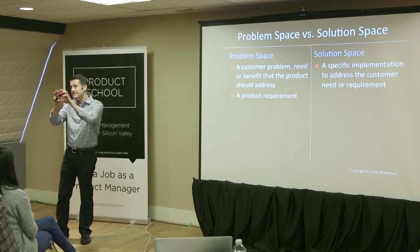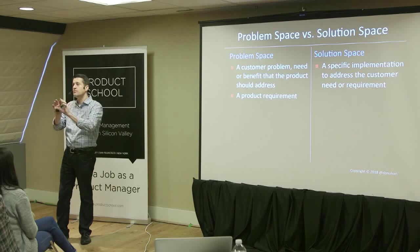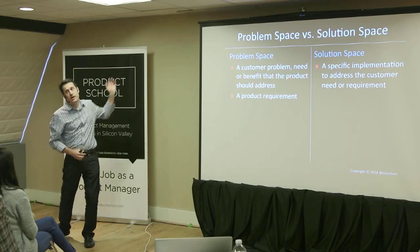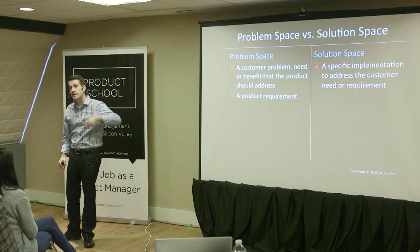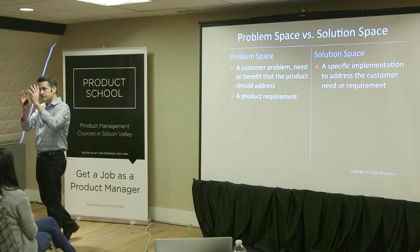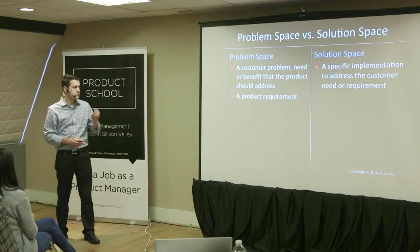So the idea is we want to separate problem space and solution space. I think good PMs do that. And too often, many product teams just go barreling right into solution space. They start designing and building. They haven't thought about the customer or what the needs are, right? And we want to stop and think about the problem space before we go in there.